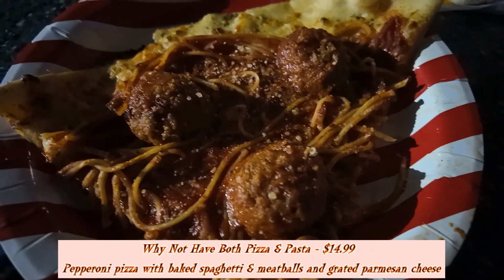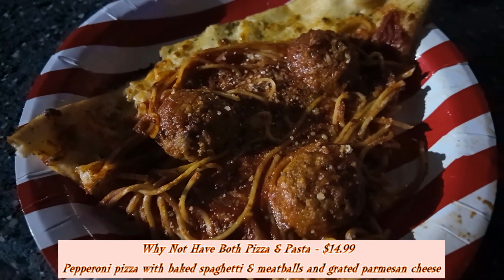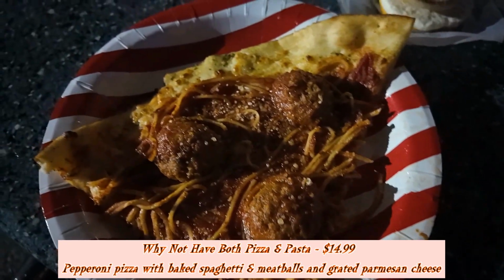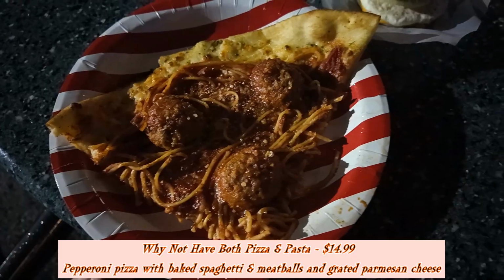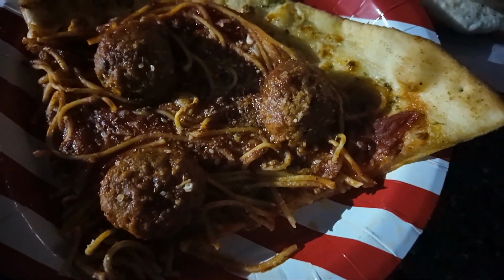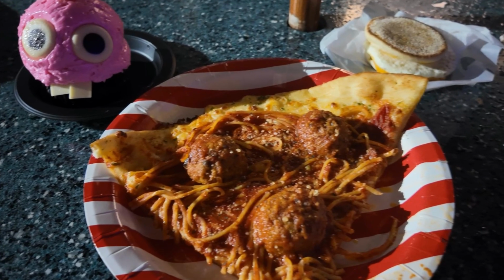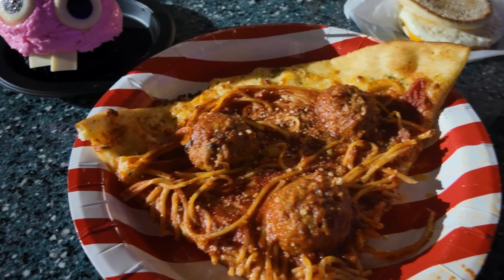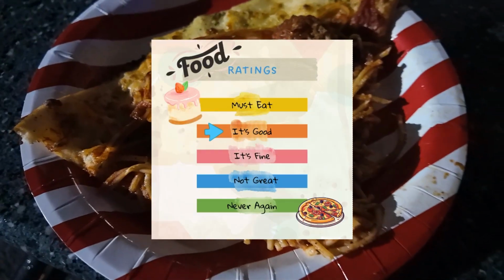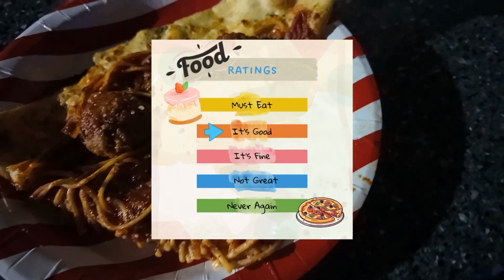Why not have both pizza and pasta, $14.99. Pepperoni pizza with baked spaghetti and meatballs with grated Parmesan cheese. My first bite, the crust was a little soft, and I wasn't sure I liked it, but after a few bites, I decided I did like it. The meatballs have lots of flavor, and the crust is seasoned. Pasta and pizza is an interesting combination. For the rating, I give it in between it's good and it's fine.